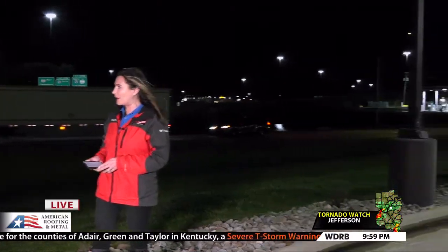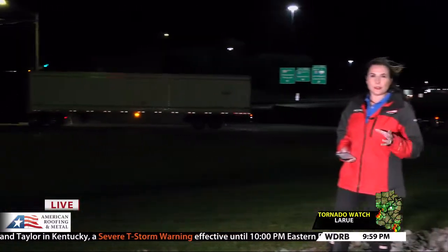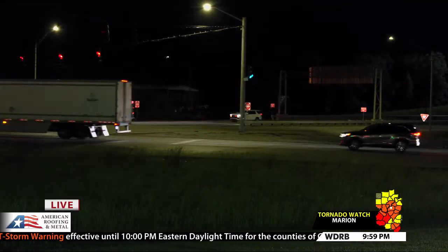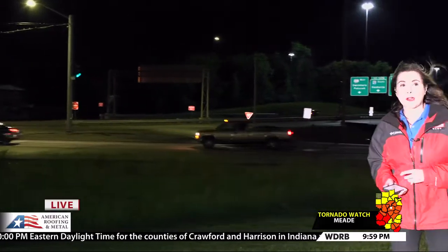There's a lot of people at this gas station. We're at the racetrack here. To my right, I can see the stoplights really picking up speed, and the trees across the street are really starting to move. There's still quite a few people out and about right now. When we were on our way down here, for a Friday night, not many people were on the roads. We can all assume people are staying inside because of what we're expecting.